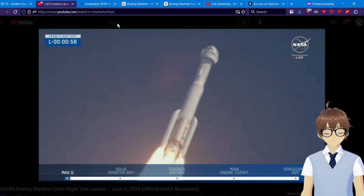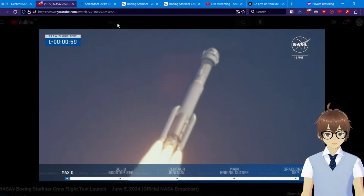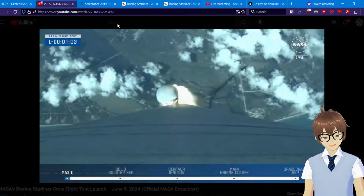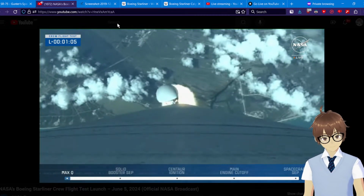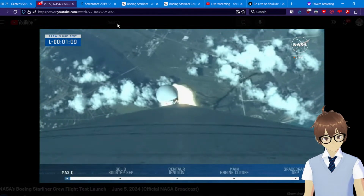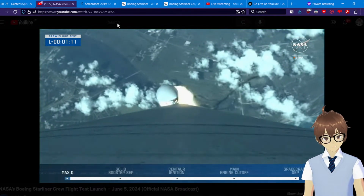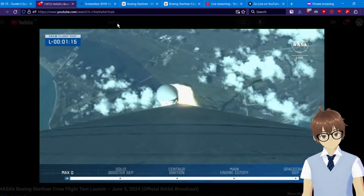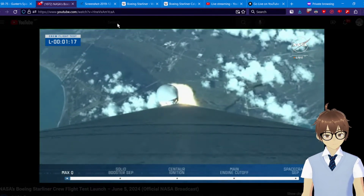Butch and Sonny will shortly be passing through Mach 1, the speed of sound. Wait, is it? Not yet? Okay, I think we've already reached Mach 1. It's fine. So far looking so good.